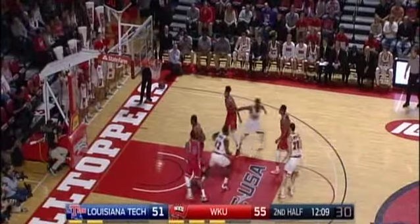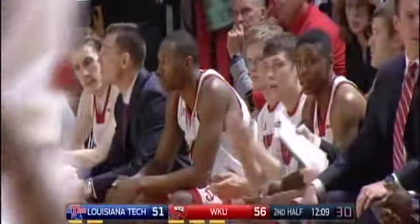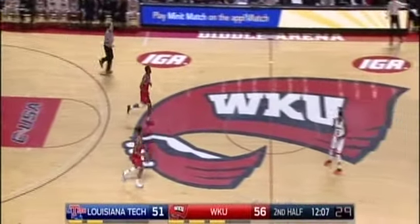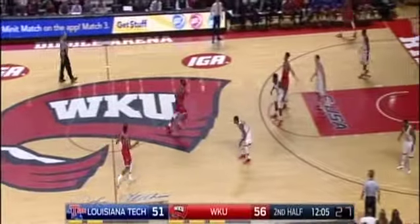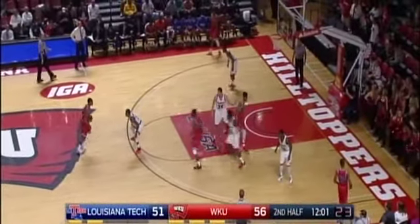Latvian senior hits that one. He heard his national anthem played prior to the game tonight. Nice touch. He was emotional, as you could see him listening to it. 8 minutes gone by, second half. WKU 56, Louisiana Tech 51.